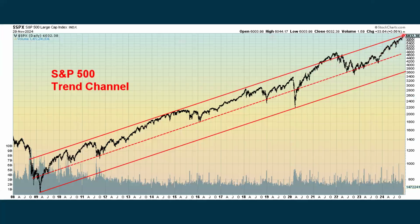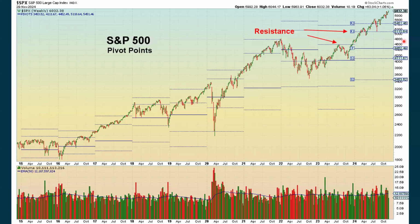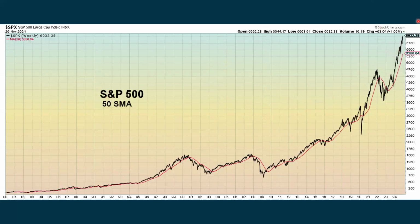Getting to the high end of this trend channel. Now, sometimes this may act as overhead resistance. You can see when we were going up really strong in 2021, we broke above that. But that also led into 2022. So we just want to keep an eye on this for right now. But we're getting up to the upper end of this trend channel. And we're just setting new all-time highs here with the pivot points. We're well above this R2 level currently. And we're looking positive here.